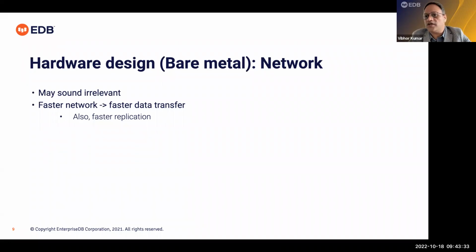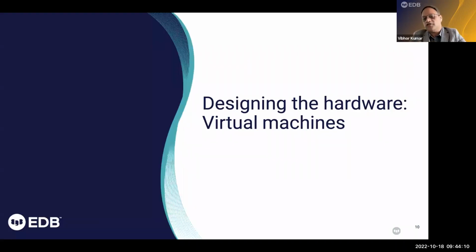Plus, if you're using shared storage like SAN storage, try to get more bandwidth for writing to the SAN storage through that system. So if you get a faster network, better performance. Network also plays a key role in high availability too. So if you have a replica, and you're using it for read scalability and also for high availability, having better network bandwidth will of course reduce the latency of the data transfer, and your data will be highly available with the higher network. So that's all about the hardware if you're going with bare metal.